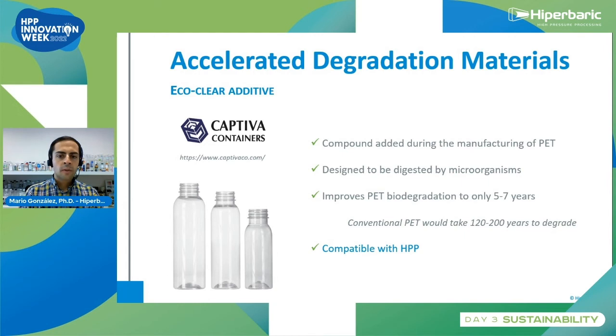So bottles with this additive will be decomposed, degraded in 5 to 7 years, which is much less time compared to conventional PET that takes around 122,000 years to decompose. Okay. And good news is that this material is compatible with HPP, and some companies are already using this material in their bottles for juice production.